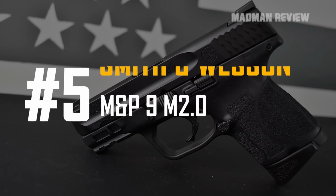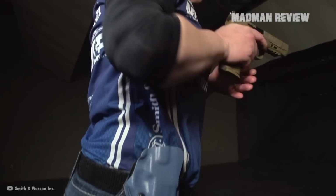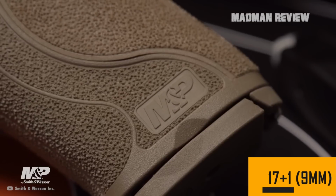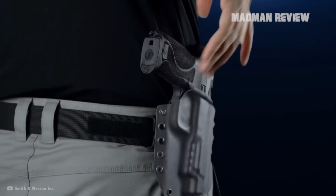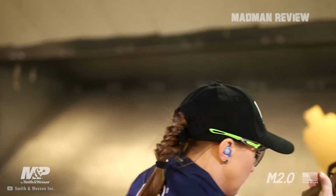Number 5, Smith & Wesson M&P 9 M2.0. The Smith & Wesson M&P M2.0 is made to be a carry gun. You get a capacity of 17+1 9mm rounds, without too big a size or too much weight. This makes it concealable within limits and comfortable enough to have on you all the time.